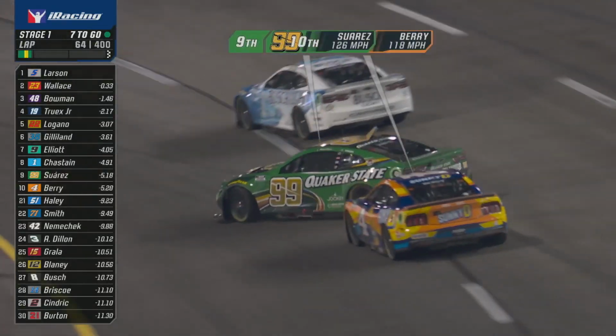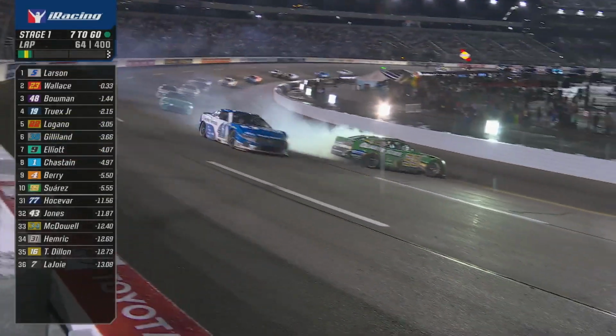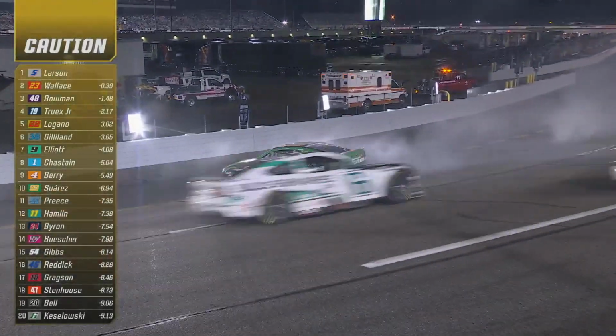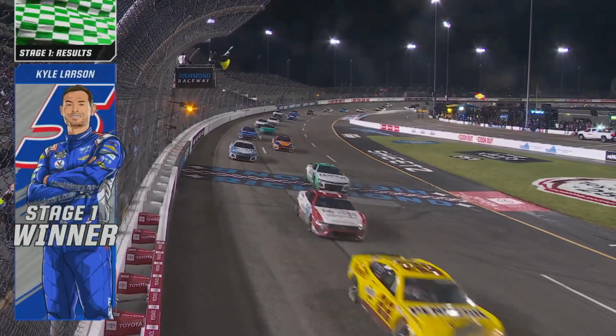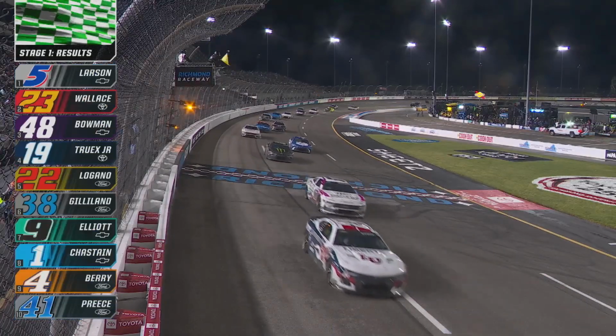Continues to go back. Oh, Barry into Suarez. How about this? Is he gonna? Almost saved it. Almost. Wow. Good spun back around. Caution at lap 64. Kyle Larson gets his 3rd stage win of 2024 and his first at Richmond.